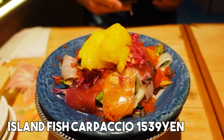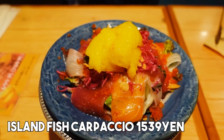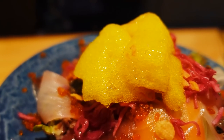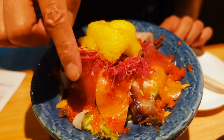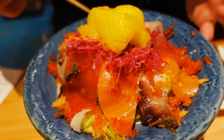This is the island fish carpaccio. The staff explained to us that this yellow thing on the top is a lemon dashi foam. And I believe that is red cabbage. And there are three types of fish in here: tuna, salmon, and gurukun, which is the local fish. And you see some tobiko fish eggs as well. All right, let's dig in. It looks so colorful. It looks like a rainbow of seafood.